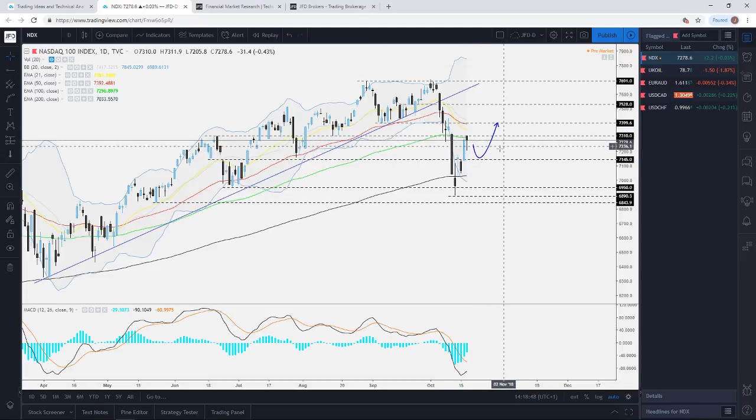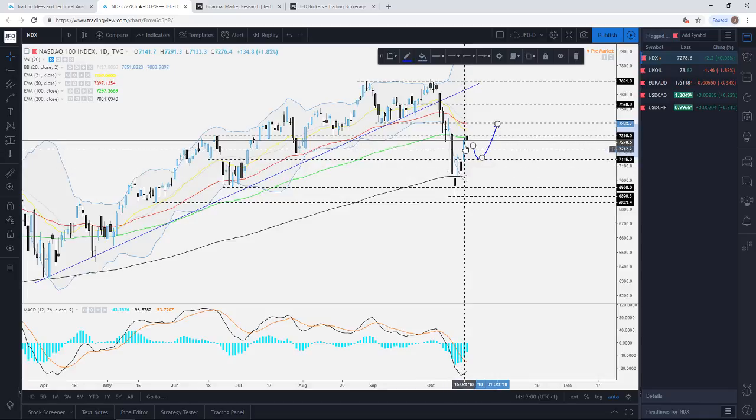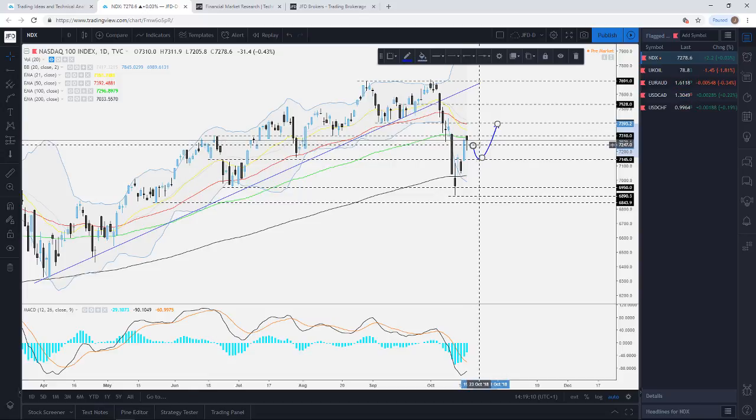I do apologize for the mess, guys, but this is a bit of a tricky one here, and as you can see, it moves sideways. It likes to move a little bit erratically, but nevertheless, the short-term trend has been to the upside, but again, like I said, it met its resistance at around 73.10. So let's see how that performs, especially today.